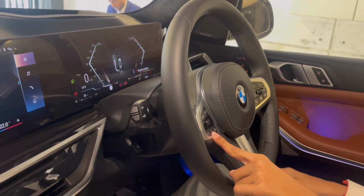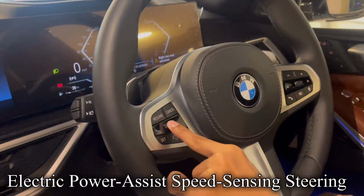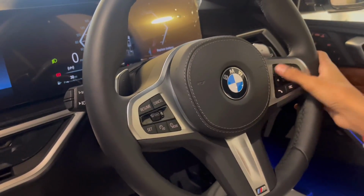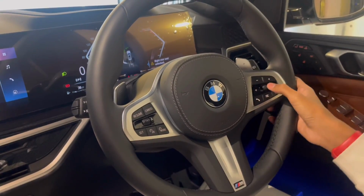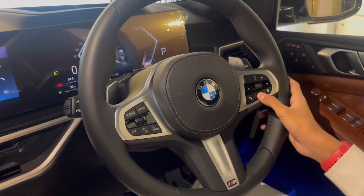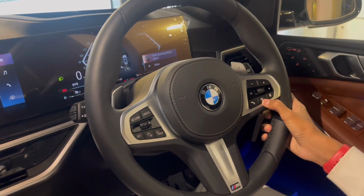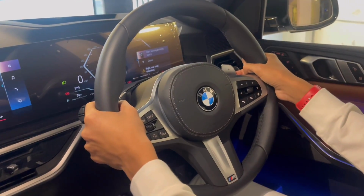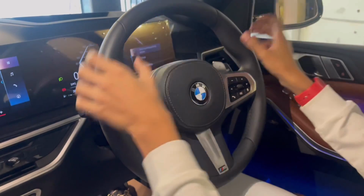And you have controls here for the cruise control and for adjusting the speed for the cruise control, and this is for the buttons for the volume, this is for controlling through the display, and this is for your receive call, this is for your menus, and this is for the voice command. And that's it. Now I'm going to show you the car's instrument cluster.